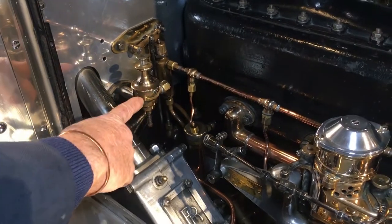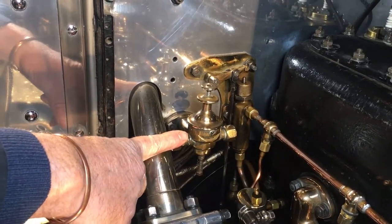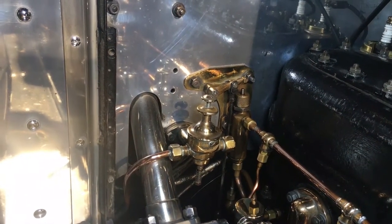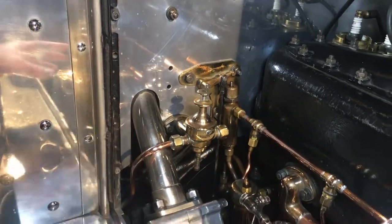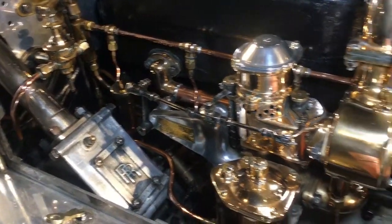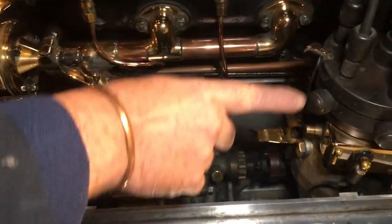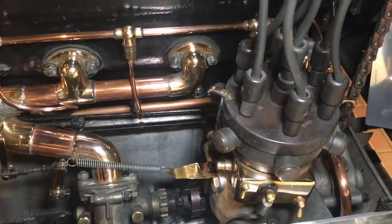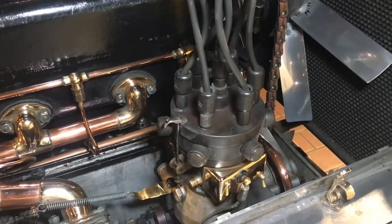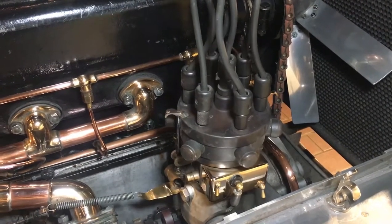This device here is called an exhauster. That takes pulses from the exhaust gases and puts pressure into the fuel tank. As I say, there's a steering box here, the water pump, and this is the coil side of the ignition. And I'll show you that moving when I move the advance and retard. That's retarded, that's advanced, moving the ignition timing as per your need.